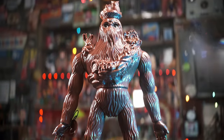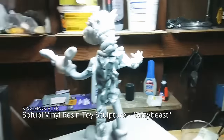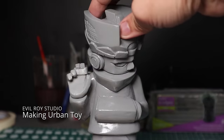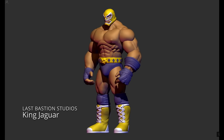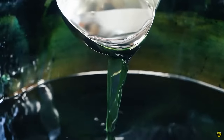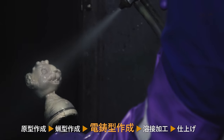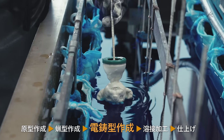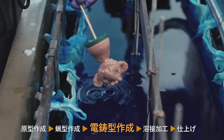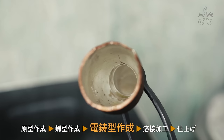Let's look at what sets SOFUBI manufacturing apart from injection molding and other methods. Before production of your figure can begin, a mold must be made. So your figure, which can be sculpted physically, in clay, in wax, or digitally, or however you are comfortable, will be molded, and a wax copy of the toy created. The wax prototype is coated with conductive metal. Then it's submerged in a chemical vat for electroforming. In this example, copper is being used. Once fully electroformed, the wax is melted out of the mold.